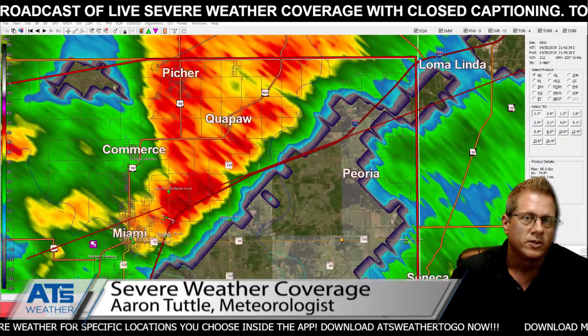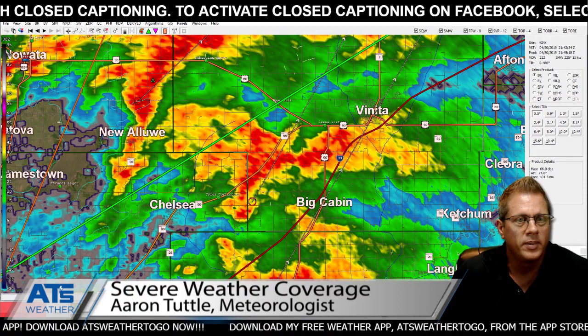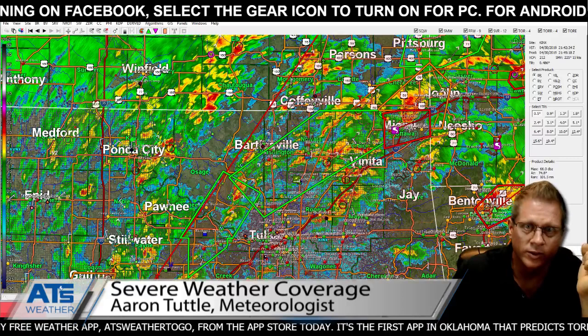Okay. Let's see what else we got here in Oklahoma. This is just a cluster of a mess, my goodness. Still nothing embedded in it, though. That's good. All right, well, it's just a cluster of heavy thunderstorms, hence the flash flood warning in that area.